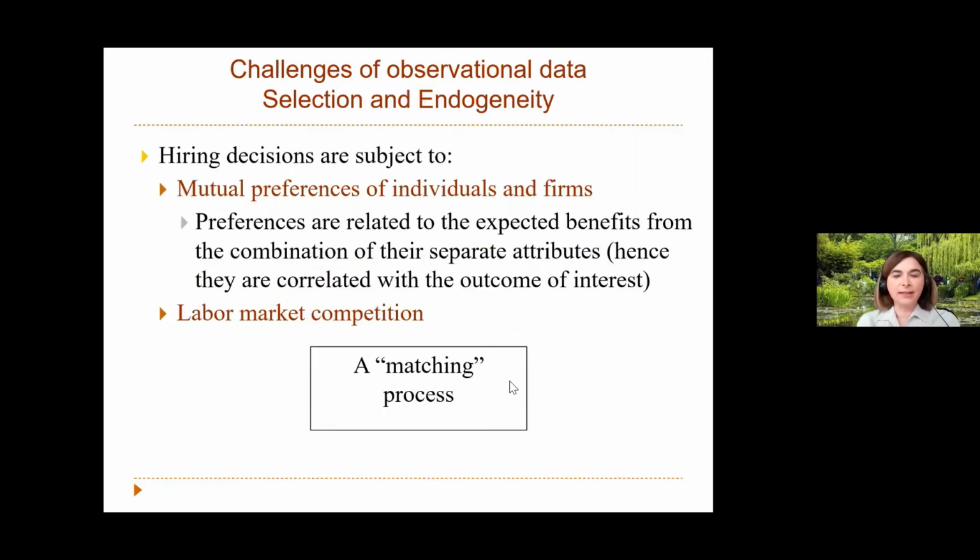Okay, so let's dig a little deeper into one of the classic problems that we analyze in human capital, the hiring decision. I think we can all agree that hiring is subject to mutual preferences of individuals and firms. These preferences are related to the benefits that both parties perceive when they engage in a transaction in this hiring process. Because the relationships are formed based on expectations, these preferences for whom to hire and which firms to join will be correlated with the outcome of interest. And that gives rise to the problem of endogeneity of treatment, right?